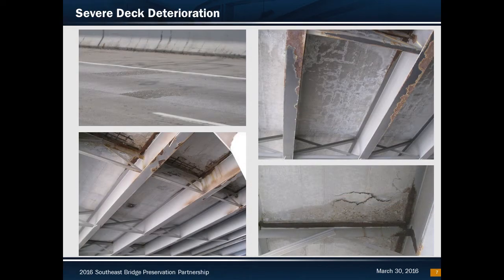So in terms of some of the deck deterioration that we see around the state, you can see the patches, we see punching failures. Obviously this is something that we are really seriously trying to avoid. They're dangerous, horribly disruptive when we have to suddenly close a bridge to traffic, especially in a metro area. I see a bunch of Dallas bridge engineers here. Unfortunately, this is a pretty regular reality for them.